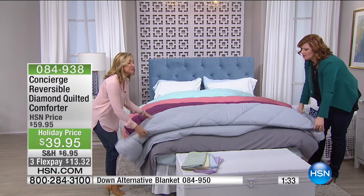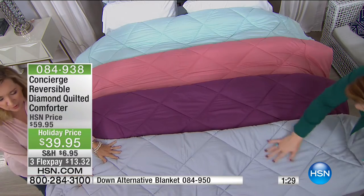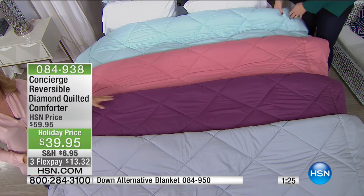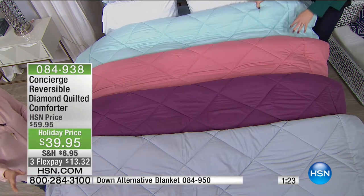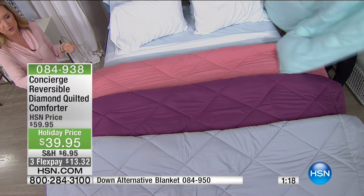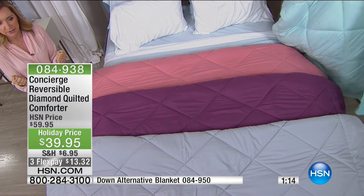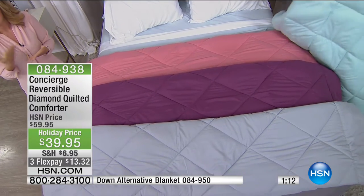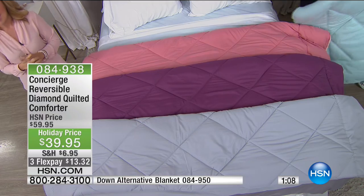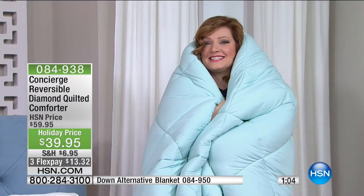Times two. If you're like me and you're constantly wanting to change things up, you get a little bored with what's on your bed, with this you're getting two completely different looks. You're getting that tonal. And I love this too because when you fold this comforter down, remember you're going to see, like in these photos, I love the photos, if you don't mind, Erin, that's great, because when you just turn it down a little bit, you're getting a completely different color on the other side. So you get that easy layering effect. Look at how pretty. This is a good look.